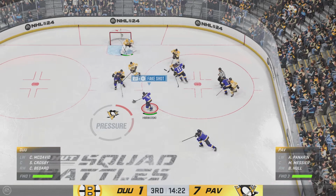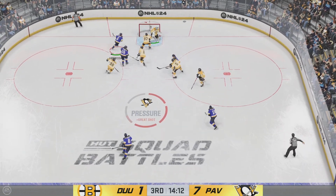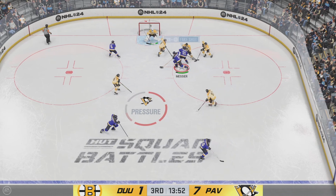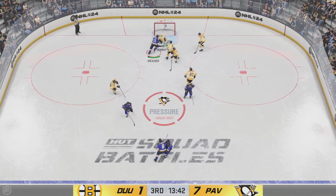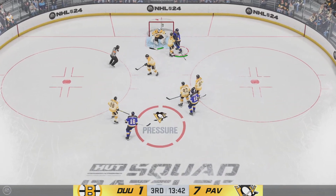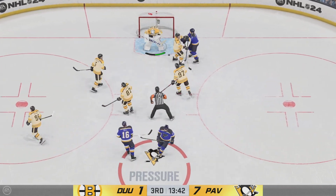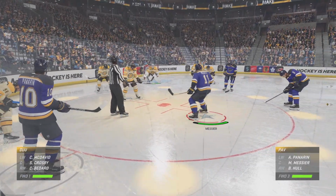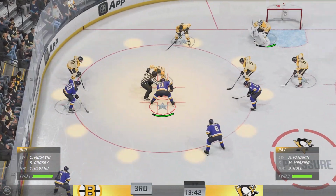The Penguins win the draw and they go on the attack here in the offensive zone. And a strong effort on that play. Tries to the crease, denies them in close. We know the goaltender was set to this position, square to the shooter, to be able to make that club save. Boston's been on a roll all night long, and they continue to lead in the third.